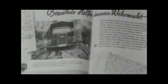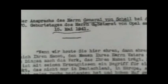Opel continued to build military vehicles, over 100,000 in the war years, urgently needed due to the high losses. In 1941, General von Schell, Hitler's director of mechanization, confirmed that without this company, war could never have been waged.